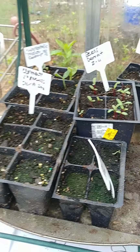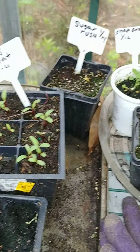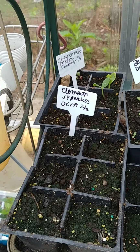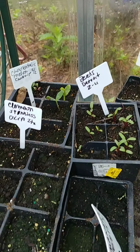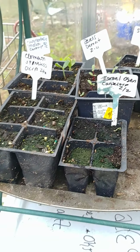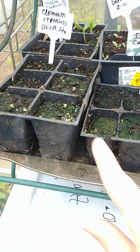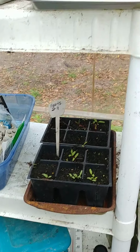And then I started some more beets, and the Sugar Rush peach peppers haven't come up yet. And then over here I have some cantaloupes, and they have come up. And then I have some Israel cantaloupes right here that haven't come up yet. Change this around so you can see. And my Clemson spineless hasn't come up yet. That's okra. And then over here I got some more beets.